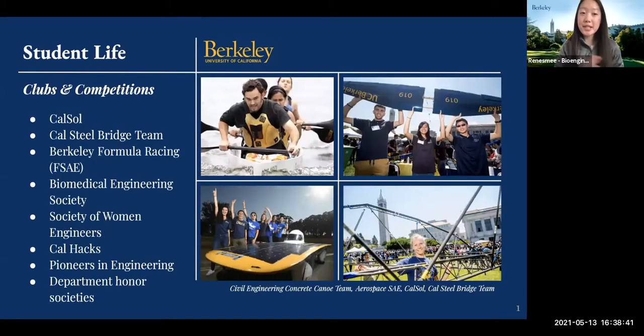Thank you. So in addition to all the different opportunities or organizations that you can participate in, you can also participate in a lot of clubs and competition teams that Berkeley has to offer. The ones that we have on the slide are definitely not a complete list. We have over, I believe, 1,200 clubs in total for the entire Berkeley community. So there's definitely a club that you are interested in if you do come to Cal.